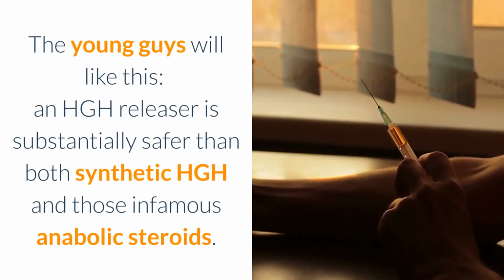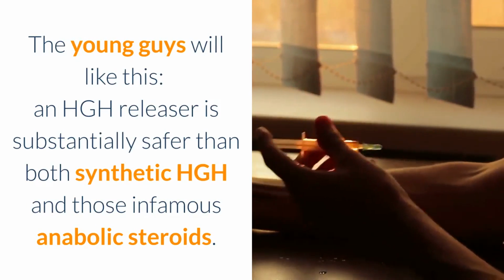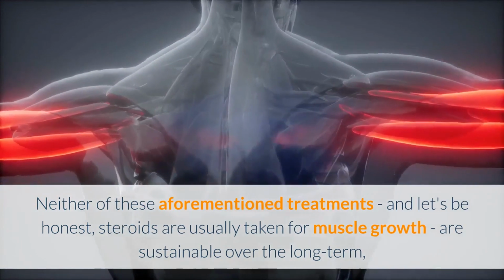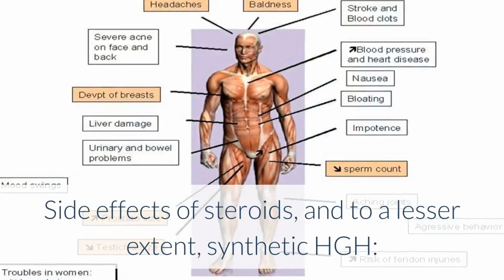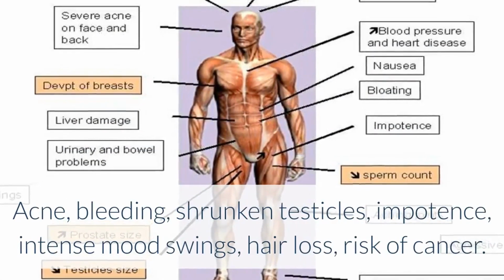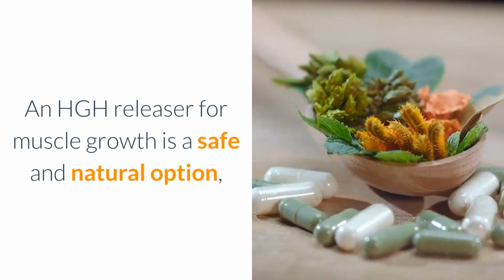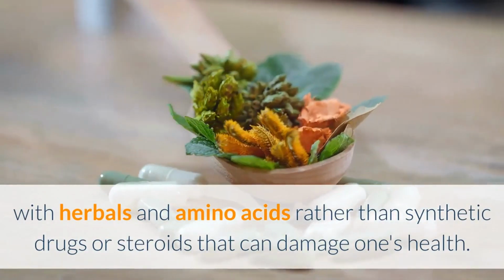An HGH releaser is substantially safer than both synthetic HGH and those infamous anabolic steroids. Neither of these aforementioned treatments, and let's be honest, steroids are usually taken for muscle growth, are sustainable over the long term, nor are they safe when used to get big in the gym. Side effects of steroids, and to a lesser extent, synthetic HGH: acne, bleeding, shrunken testicles, impotence, intense mood swings, hair loss, risk of cancer. An HGH releaser for muscle growth is a safe and natural option, with herbals and amino acids rather than synthetic drugs or steroids that can damage one's health.